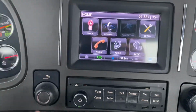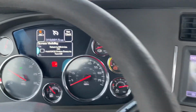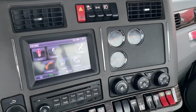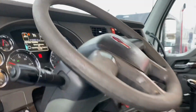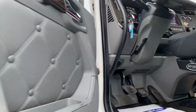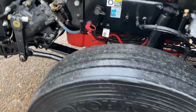Got the navigation. You can change your options. You got your dial there on the dash. Really like the room of the T880s. Really nice, clean, tight cabs. This one we just got cleaned up, got washed up. Got new steers.